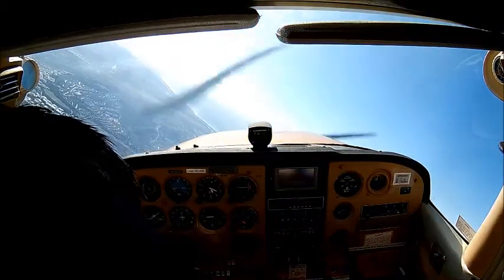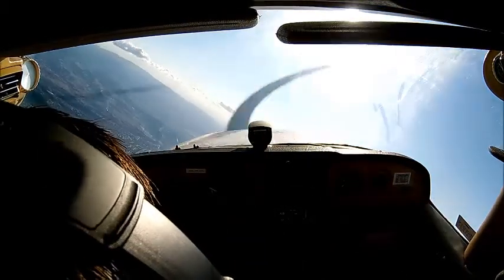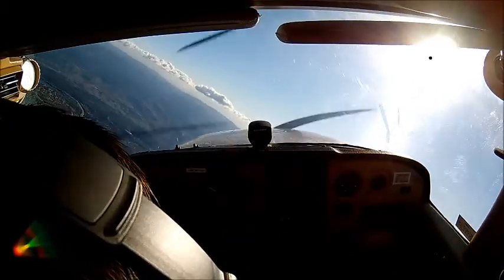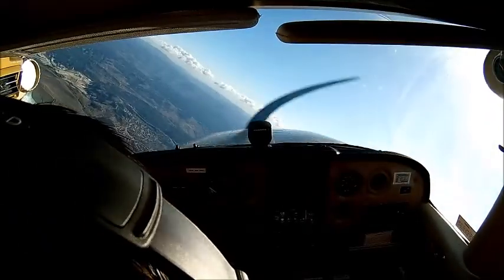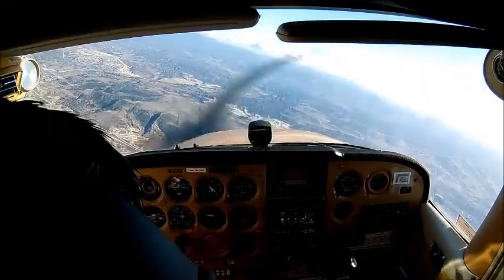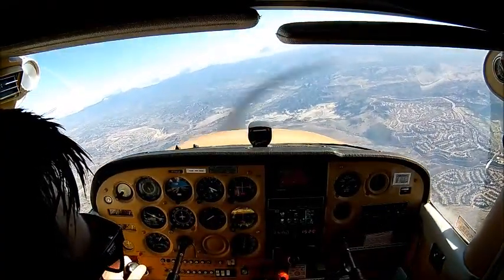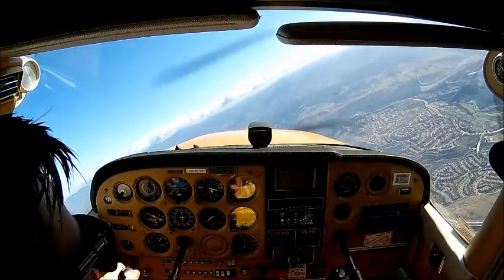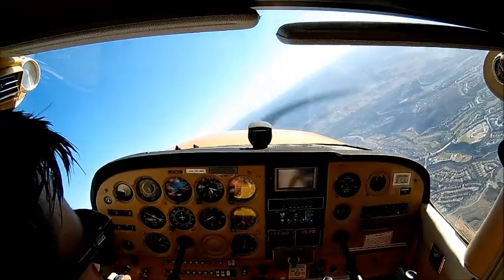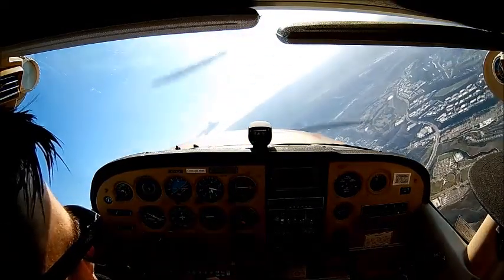Hawthorne Foxtrot is current. Winds are 320 at 6, gust 15. Weather's better than 5,000 at 5. Hawthorne altimeter is 3023. All right, we copy the weather for 207 Bravo Zulu. November 207 Bravo Zulu, contact approach 125.35. 125.35, 207 Bravo.